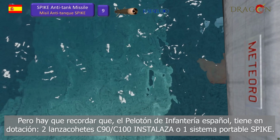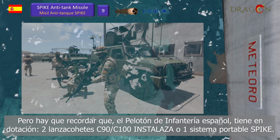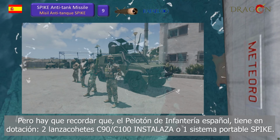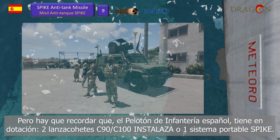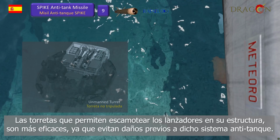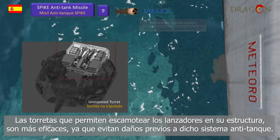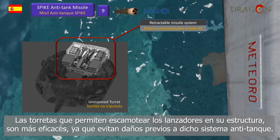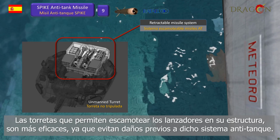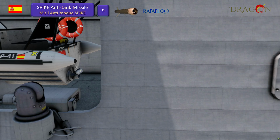But we must remember that the Spanish infantry squad is equipped to fight against armored vehicles with two C-90 or C-100 rocket launchers, or a portable system of Spike missiles. It is true that the turrets that allow the launchers to be retracted into their structure are more effective than those that do not allow it, as when going outside they can suffer unforeseen damage.